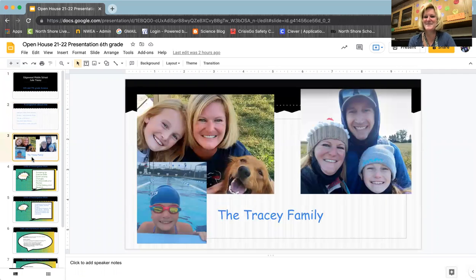This is my family. I have a wonderful, supportive husband. I have a lovely daughter who is 11, who is also in 6th grade this year. Her name is Rory. She is a competitive swimmer. That is her passion and dedication. And then unfortunately in June, we lost our golden retriever named Fenway of 13 years. But we wanted to adopt another one, and we did. Her name is Daisy. She's 4 years old, and she has come into our family.